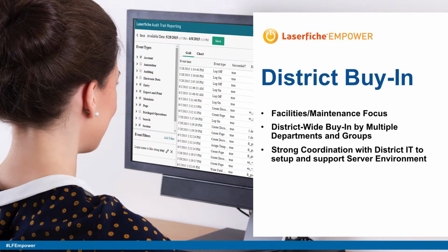And then there's strong coordination with district IT. So keep in mind, although we are a technology group, we are not district IT. When it comes to actually building the servers, we'll design them, we'll give you your architecture, but we have to go and talk to the geeks and get our servers built, give them the hardware that they put on the network and put in place, make sure that the backups line up with their scheme, and all of these things. So we had to get all of that buy-in prior to proceeding to be able to go paperless.